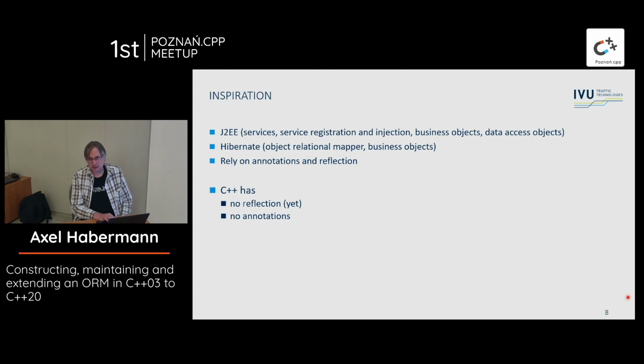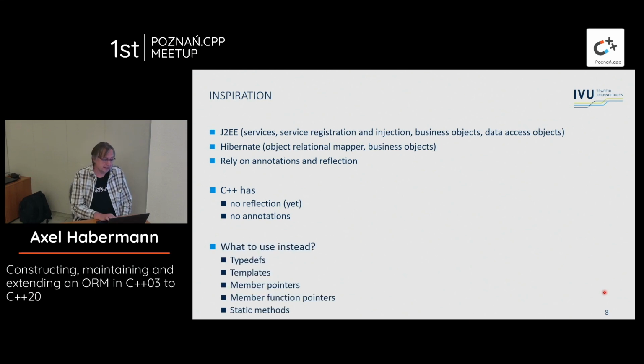C++ has no reflection, yet, I may say. And it has no annotations. So what do we use instead? We used, and we are still using, typedefs, templates, member pointers, member function pointers, and static methods to provide the meta information which is provided via annotations and reflection in Java.